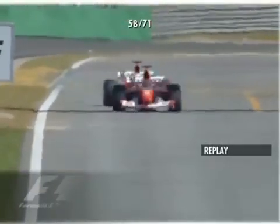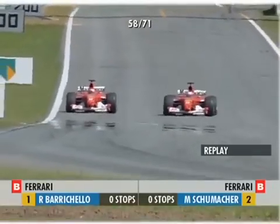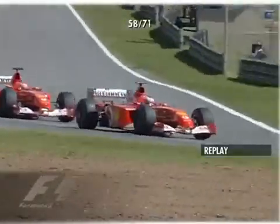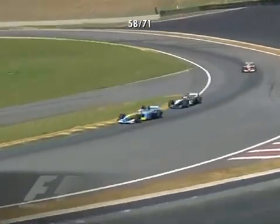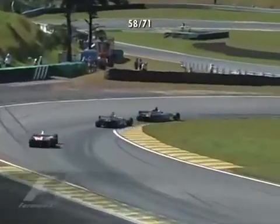Here's the pass, really very simple for Rubens. He's got a huge weight saving over Michael. He's got the momentum off the corner. Light fuel load gives you basically better grip. It also allows better acceleration. The engines are very similar, although they are actually different engines, but horsepower and drivability probably, well, a few small percentages of a difference.